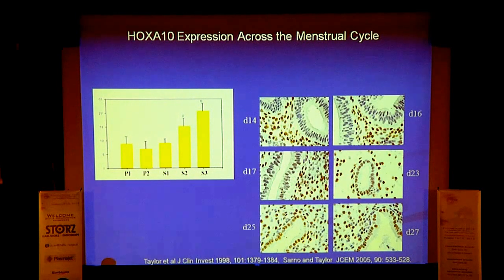For those of you who are not familiar with this, this is some of our work. We showed during the menstrual cycle in the uterus, expression of this gene goes up. This is early mid-proliferative phase, early mid-secretory and late secretory phase. It goes up around the time of implantation. When we finally got a good antibody to it, you can see it's the glands that start expressing this right in the middle of the window of implantation.